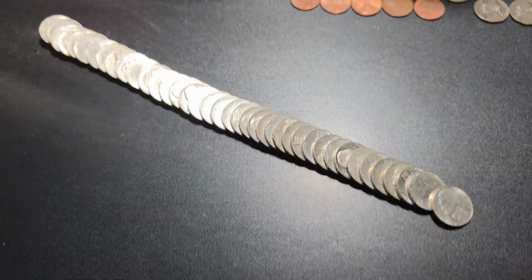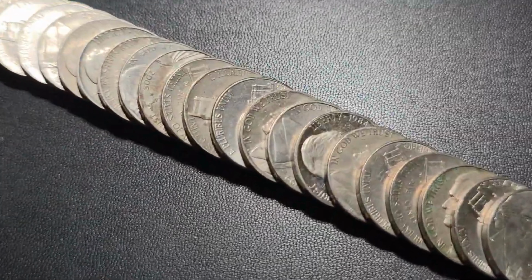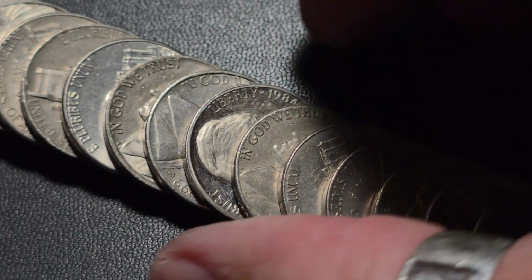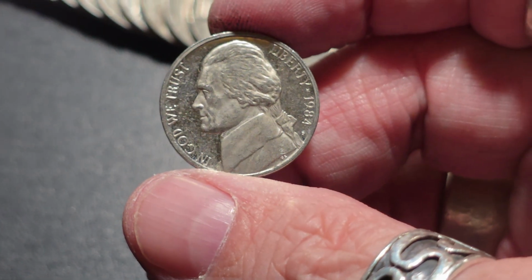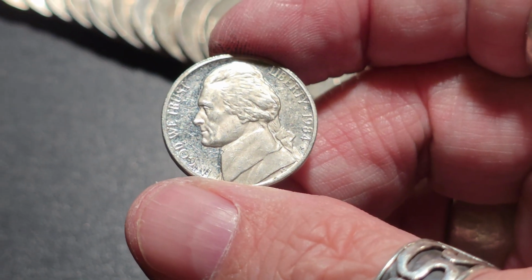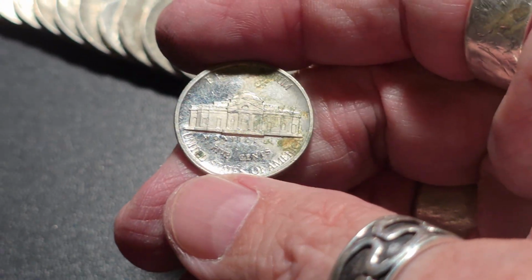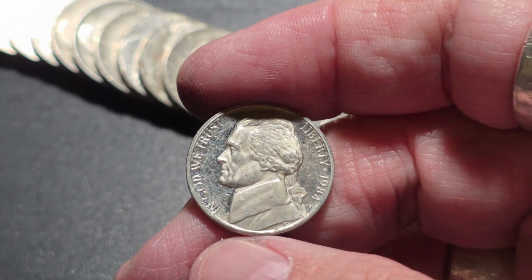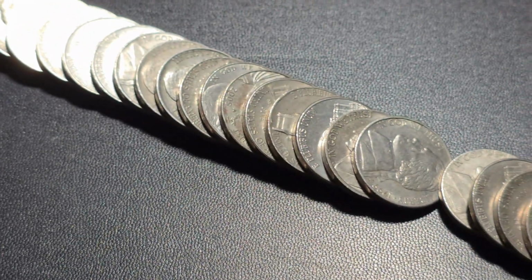Working on the third roll for group number 2. And I think that is a proof, a 1984. And it is. Proof on the board. It's in rough shape, but we still got it. Yes, we do. All right, let's keep her going. I'll be back with the next find.